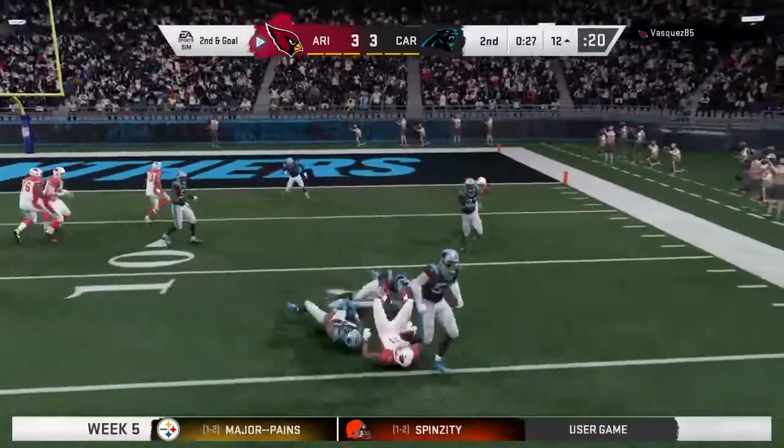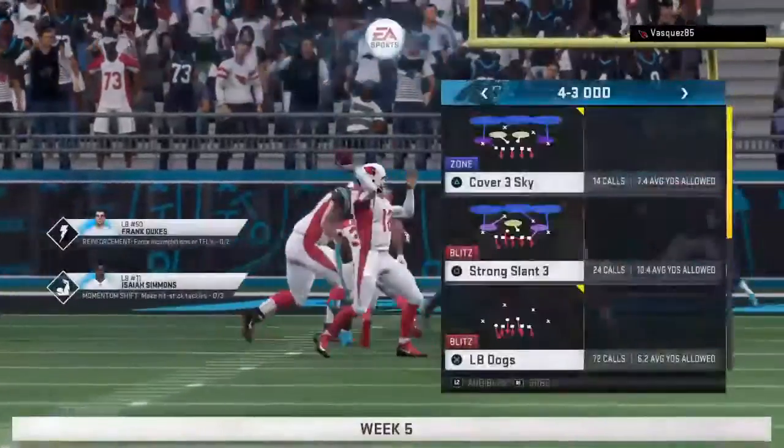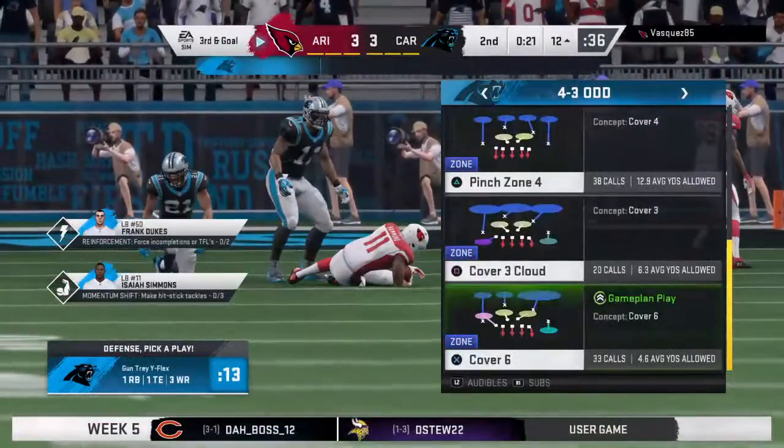Quick hitter here, it's complete. And they go the wrong way on this one. Losing yardage back at the 12. It'll be a loss of a yard, and that'll make it 3rd and goal.